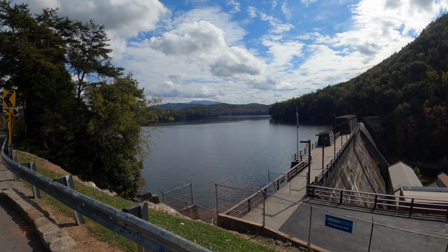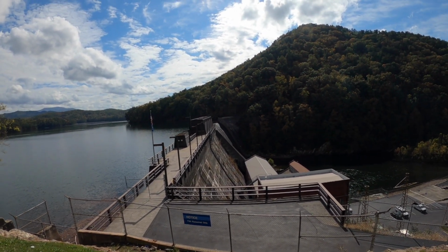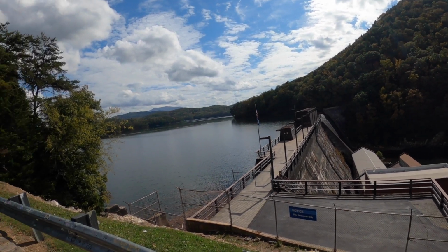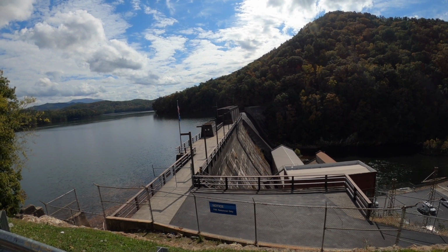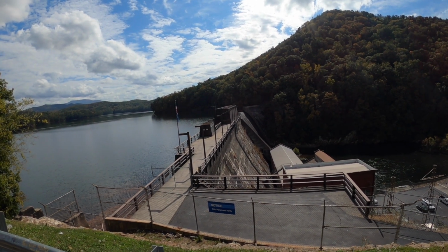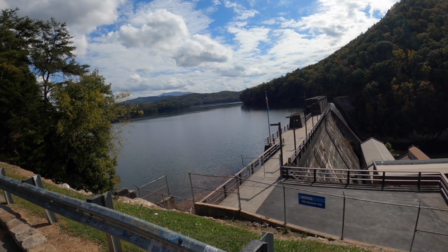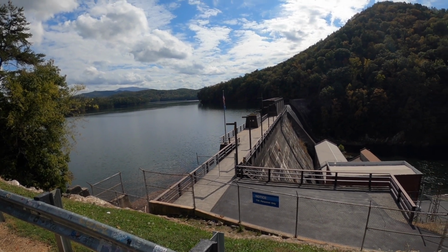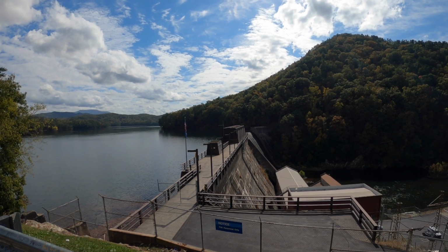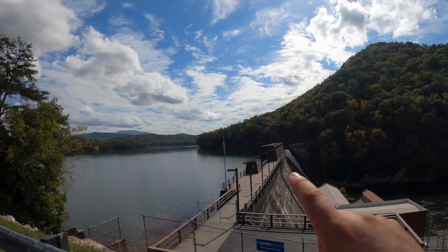So here we are at Ocoee Dam number 1. This is the first of 3 along the Ocoee River. This one is also known as the Parksville Dam. The reason that there are 2 names is because the TVA and the Forest Service each have their own name for it, so it's a little bit confusing. The U.S. Forest Service calls it the Parksville Dam because this is the Parksville Lake behind it.